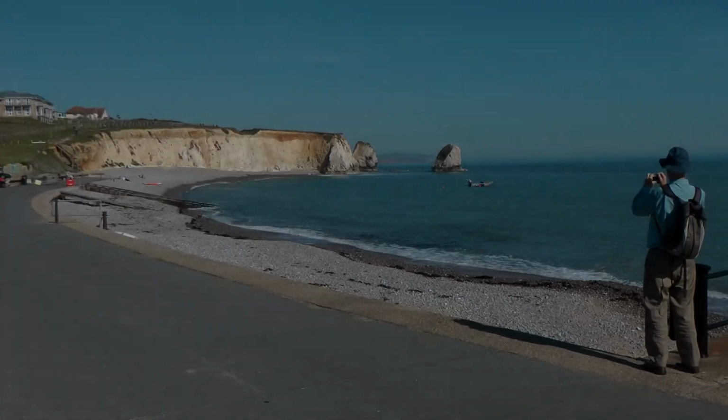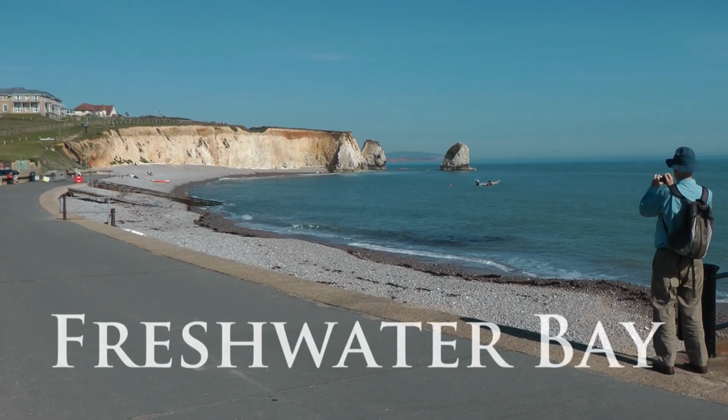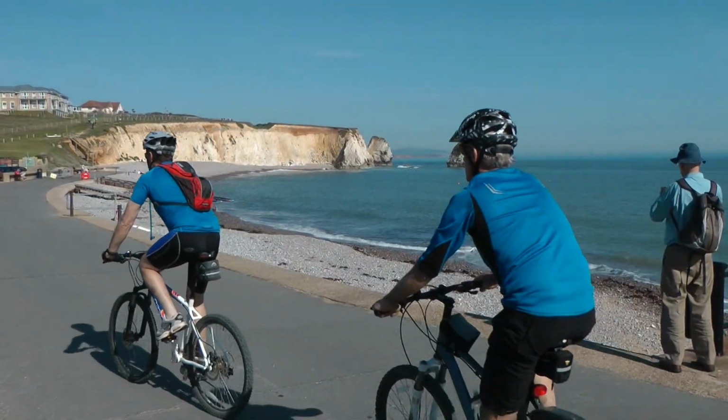A short distance around the coast is the picturesque town of Freshwater Bay, with its impressive white cliffs and fishing boats.